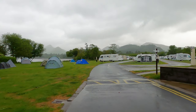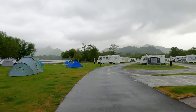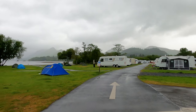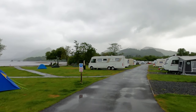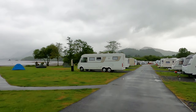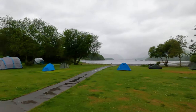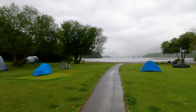So we're right at the top end of Derwent Water, and we have views of Catbells, Skiddaw and Blencathra. I mean, from the site you have direct access to the water, so I think you have to pay a launching fee for any craft. It's about £5 a day, I think. And you can see that on a beautiful sunny day, we would have an amazing view of the lake.